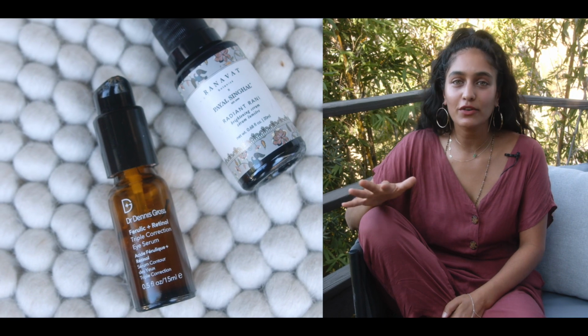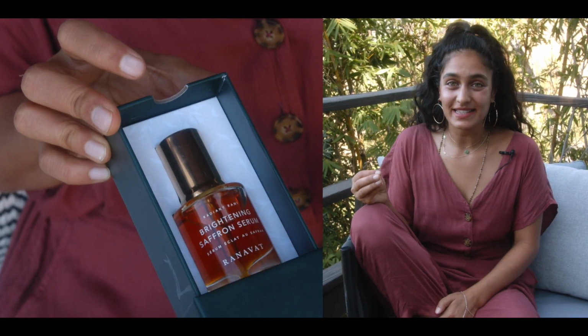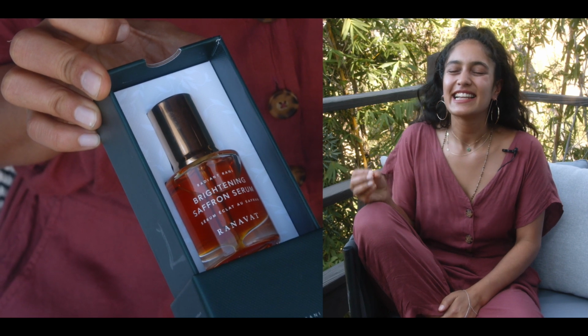So there are two companies that I have used religiously for the past few years when it comes to eye care. Dr. Dennis Gross, he has a variety of serums and eye creams that I swear by. Or if you want more of an oil-based serum, Renavert has the saffron serum, which smells divine.